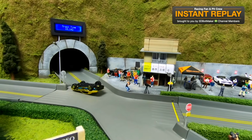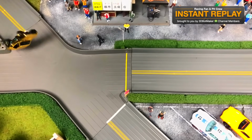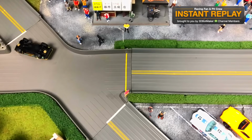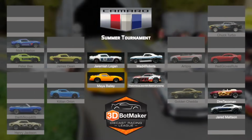I'm not sure what was going on right there. He just seemed to drift off to the right as he went through the intersection. Let's analyze it from the Skycam. Here's the dismount, and he almost actually landed it on his wheels. He just over-rotated a little bit too much on the twist. A shout out to Mad for Robots for avoiding that wrecked car as he came back through the intersection.